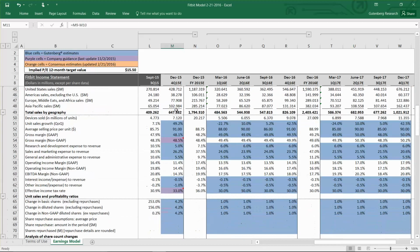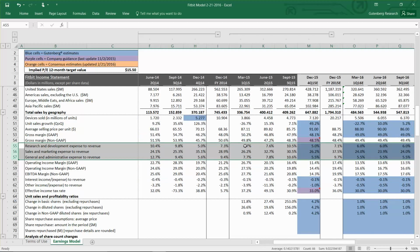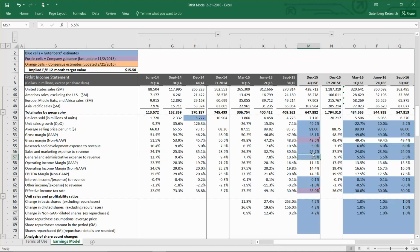On the gross profit front, we entered a gross margin on a non-GAAP basis, which was right in between management's guided range, so 48.5%. Then for R&D, sales and marketing, and general and administrative expense, the three operating expense items, we kept those ratios as a percentage of total revenue somewhat consistent with past results. And keep in mind that this is still a new ramping company, so these ratios tend to fluctuate quite a bit. But we have seen the R&D and general and administrative come down quite a bit in the fourth quarter, as there's a larger revenue base in the fourth quarter with the holiday sales.